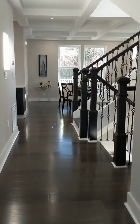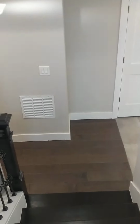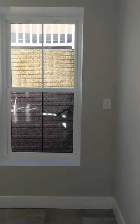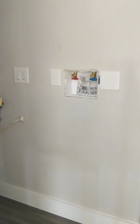All right, heading down to the lower level. Fully separate unit: two bedrooms, one bath, washer dryer hookup, full kitchen, door going up and out, washer dryer hookup right here.